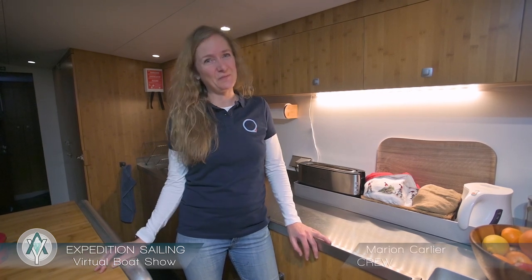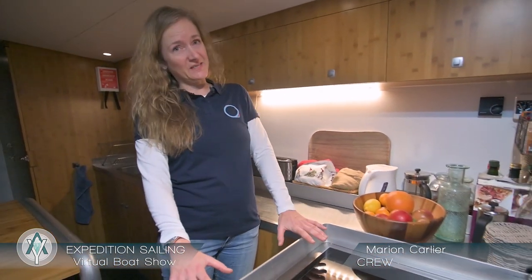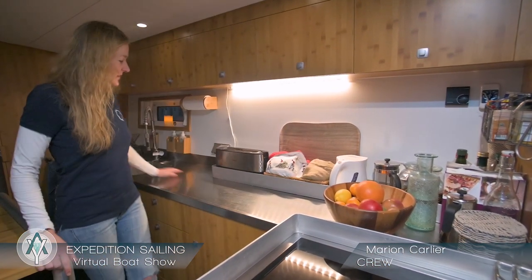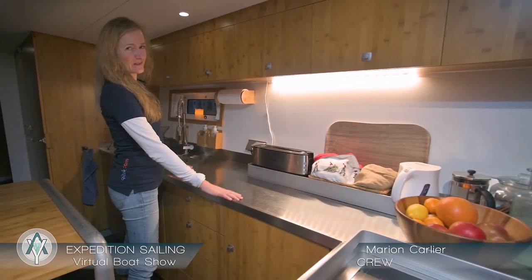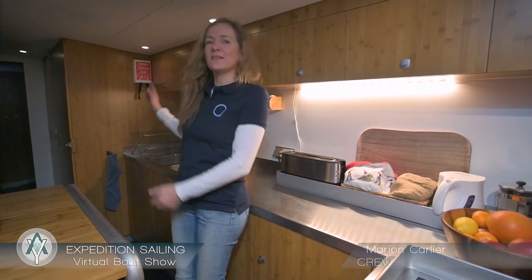With the galley, a very important place in Qilak, with a good spot to cook, electricity, no gas on board, and big space here so I can make delicious little plates and everything. We even have a washing machine over there and a big fridge.